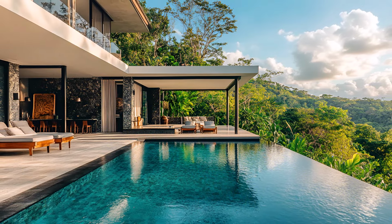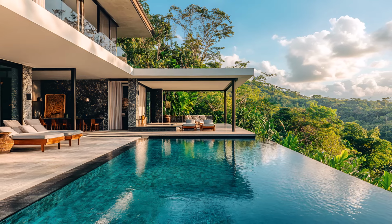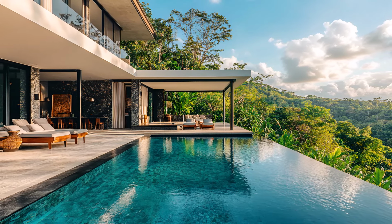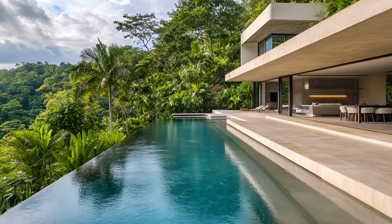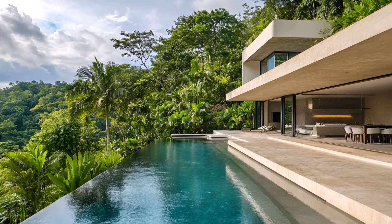Every detail in the pool area has been carefully considered to enhance the overall experience. Comfortable sun loungers invite you to relax and soak up the sun, while decorative elements add a touch of personality.